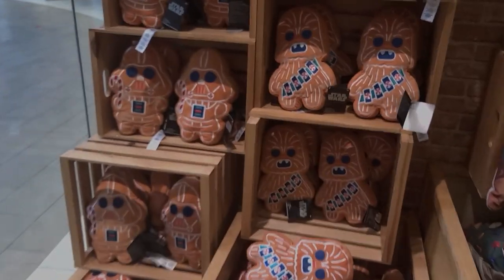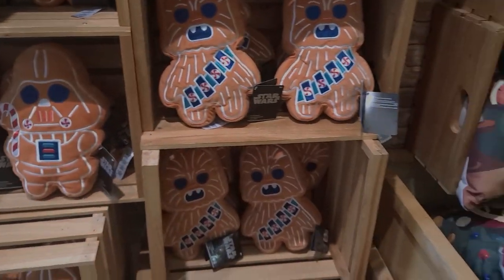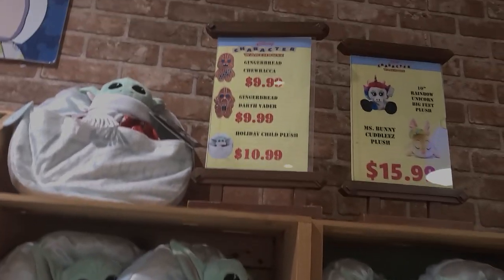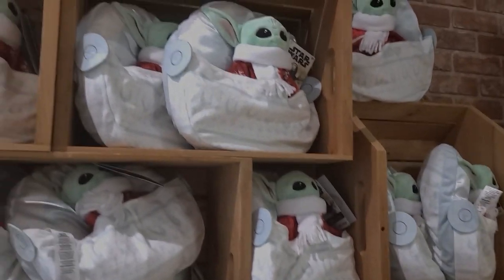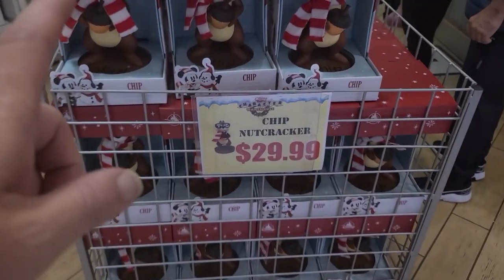Oh look, they still have the gingerbread plushies. They have Darth Vader and Chewbacca. They also have the child plush. Let's see what we have here. $9.99, $9.99, $10.99, and $15.99 for the Big Feet plush and the Cuddles plush. The Christmas pillow is going to be $19.99.